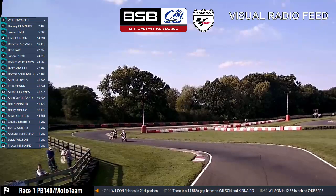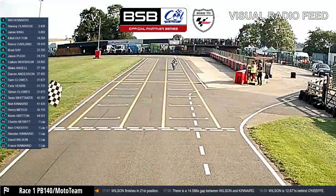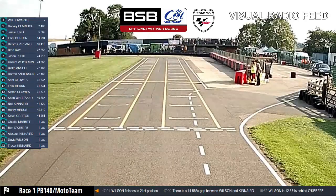Will Howarth in all of this, winning Moto Team pretty convincingly, and with a great run to 2nd place overall, and taking the checkered flag then. And as we then have the end for the first race of the weekend for the Pit Bike 140s and Moto teams. They will be back out for 2 more races tomorrow, and we have just got 1 more race to end Saturday's proceedings, and that will be for the Senior Mini Motos.